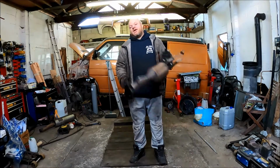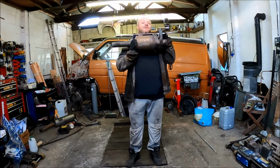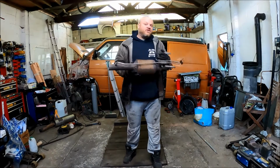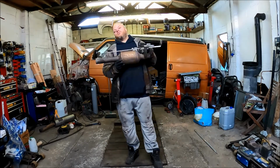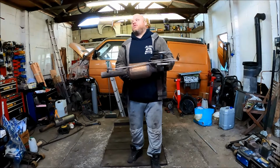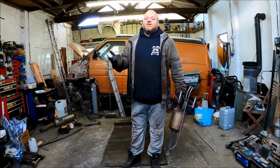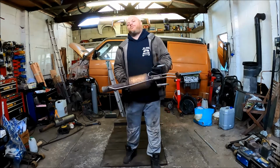The other thing with these is, if your car is not running at 95% efficiency, if you're not servicing it regularly, you're not looking after it, and the engine is not performing the way it should, it will straight away, instantly, fill this up. So if you're not servicing your car, changing your filters, putting good fuel in it and looking after the vehicle, again, you'll fill it up.